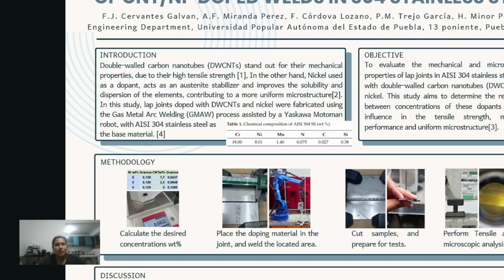Double-wall carbon nanotubes stand out for their mechanical properties due to their high tensile strength. On the other hand, nickel used as a dopant acts as an austenite stabilizer and improves the solubility and dispersion of the elements, contributing to a more uniform microstructure.